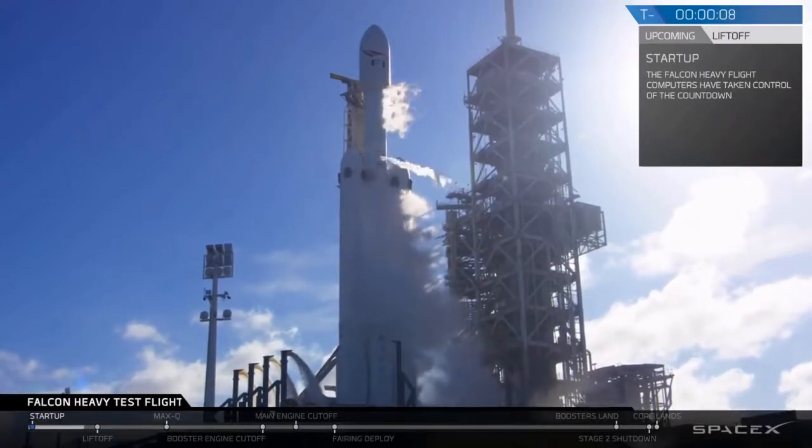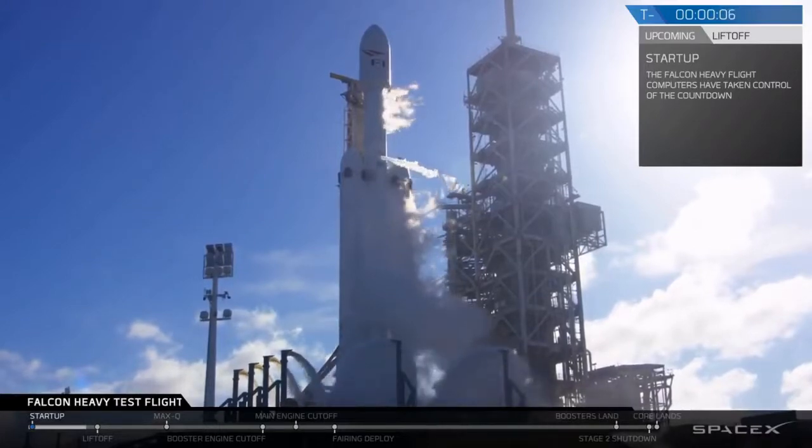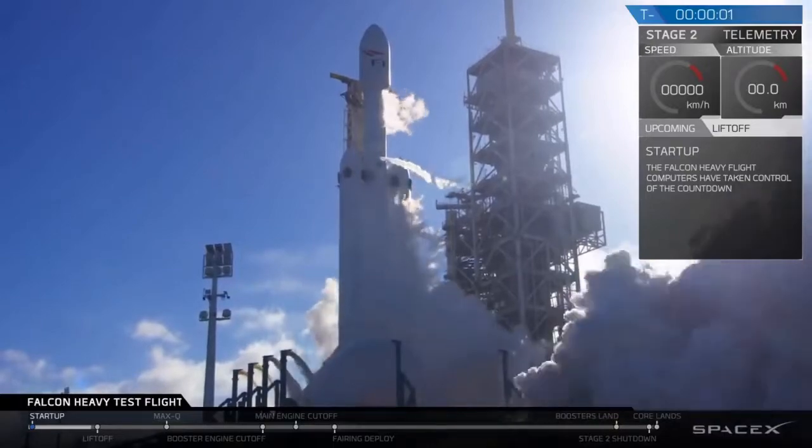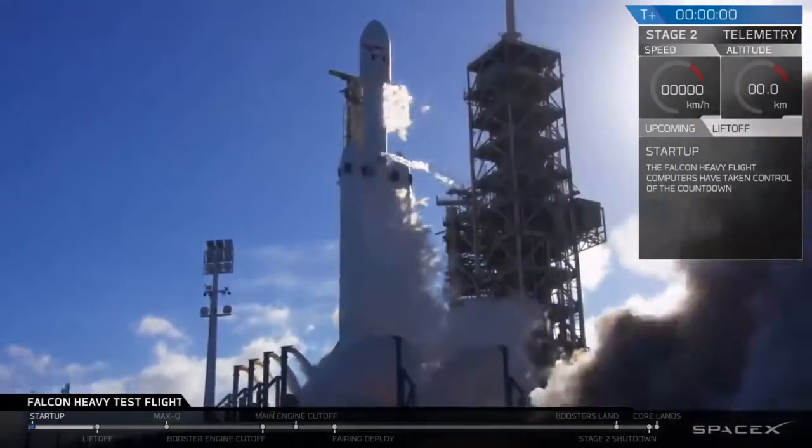10, 9, 8. Side booster ignition. 6, 5, 4, 3, 2, 1, 0. Ignition.